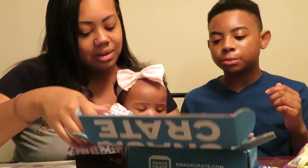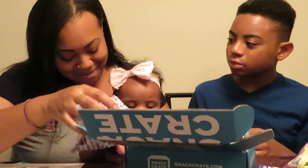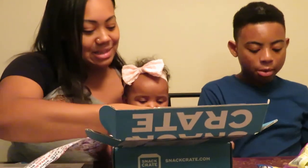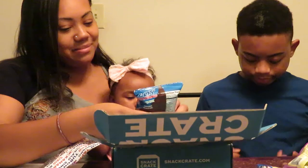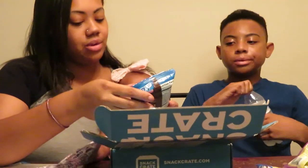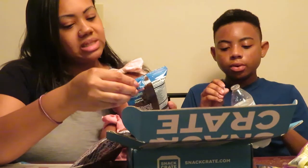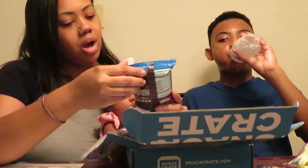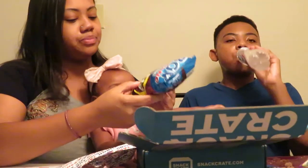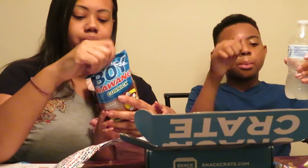What's this one? Kyla. Mama, what you doing? She wants to eat some snacks. Huh? Okay. You can't have this one because it's peanut. I don't think you can. We'll see. This is called Boy Bawang Cornic Adobo flavor. I'm gonna tell y'all now, I love me some adobo.